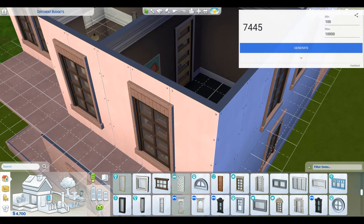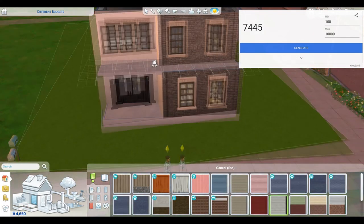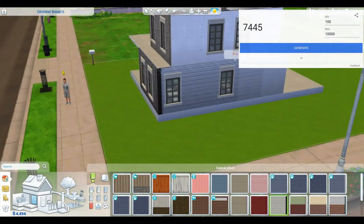So for the windows, I went with something I'd never really used before. These are windows that you would see from the school pack. I don't know why I picked them. They just look subtle and good on the house.